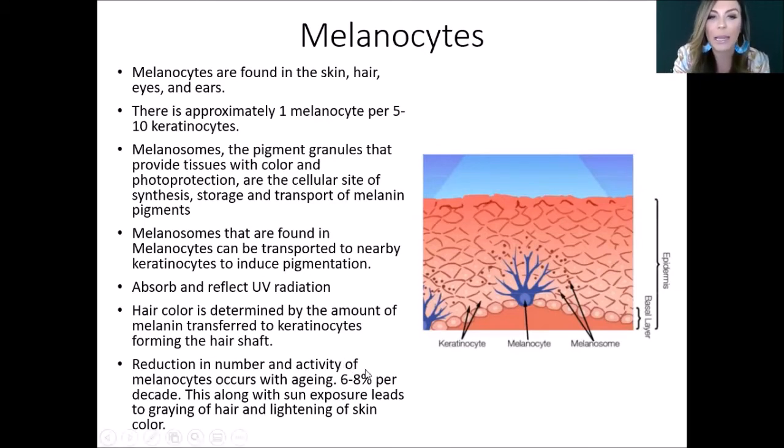Reduction in number and activity of melanocytes occurs with aging. You may notice this if you're, I'd say, older than 30: 6 to 8% per decade.